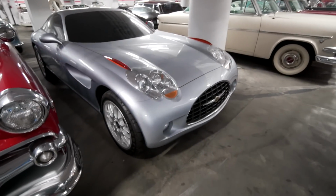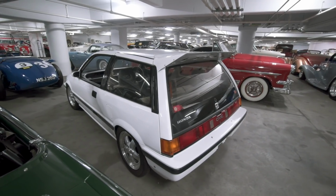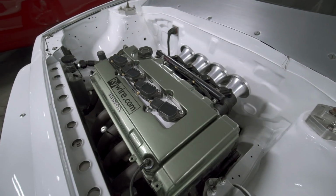So one of the biggest problems, and I will admit, is that I don't know what to talk about and what not to talk about. There's things that I'm walking around and I'm like, man, that's kind of cool. Like, how much time do you want me to spend talking about the Crossfire clay model? Probably not any time at all, so I'm gonna keep moving. Our buddy Rywire's Civic, this thing, super rad. Yeah, there's just so much stuff.